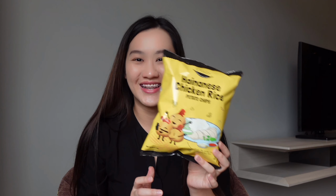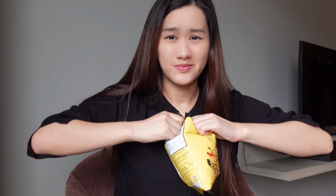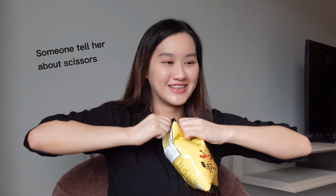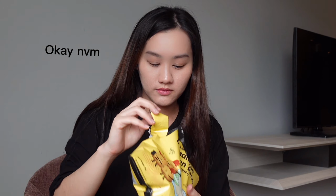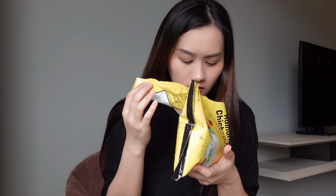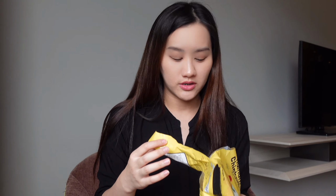Now this is one of those dishes that doesn't really taste different depending on where it comes from. Yeah, and something that just cannot go wrong. Like however bad it is, depending on the cook, it's still gonna be good. So we shall see if it goes well with potato chips. Oh, finally. I can smell ginger.